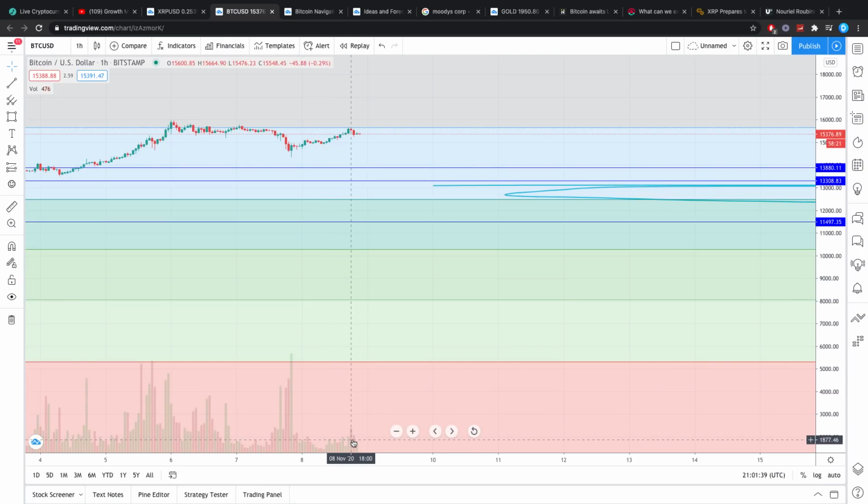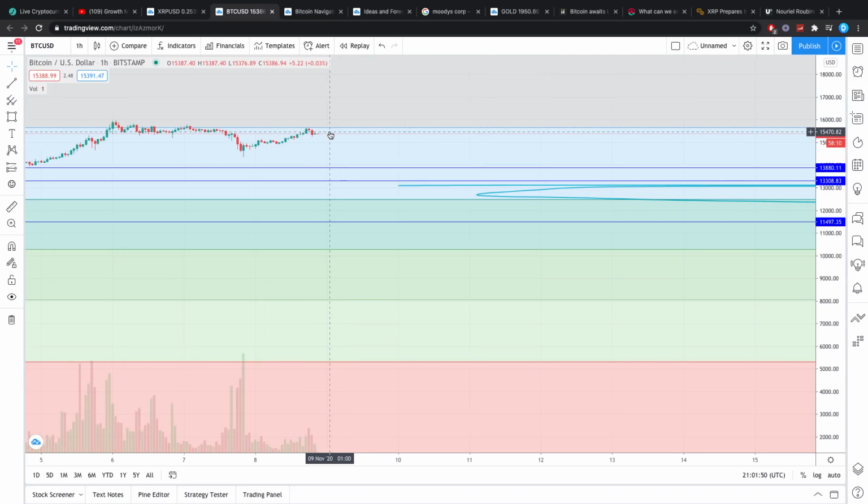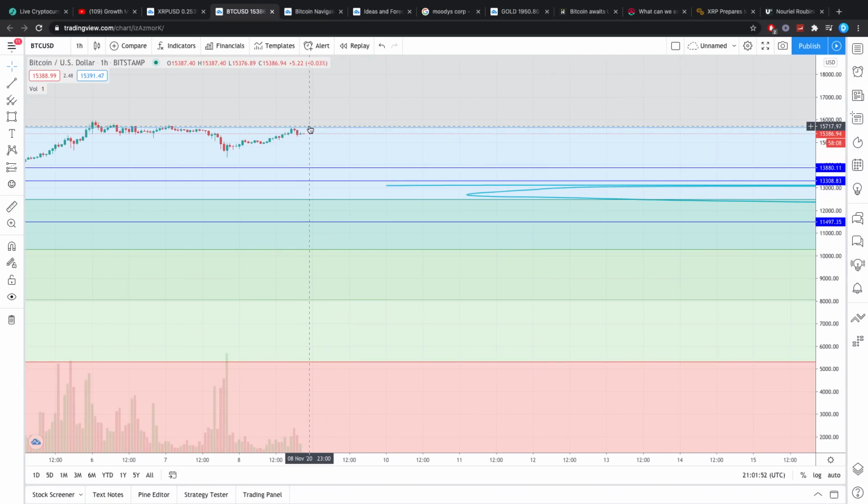I mean, the volume right now is quite lackluster. At this point, when it was testing it, it was still pretty damn heavy. Right now, it's lacking. But maybe tomorrow, since the stock market is coming back in, we're going to either see a huge pump, most likely going past this level, or a dump to our first support, possibly at about 13.8, guys. Yeah, it's depending.